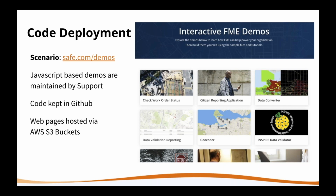So this relates to the safe.com/demos page. This is a page on our website that shows a bunch of live interactive demos showing off different aspects of FME. Many of these are FME server apps, so they're all hosted by FME server with no code involved. But there are a few here that are custom JavaScript-based web pages. So those are things that we manage in the support team. With these, we store the code in GitHub so that we can share that out easily. But the web pages themselves are hosted through Amazon's AWS S3 buckets.